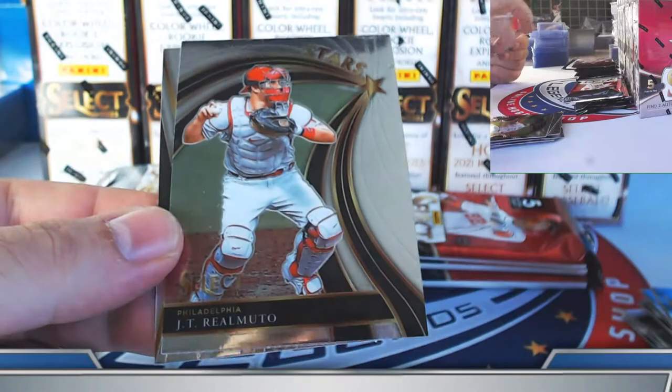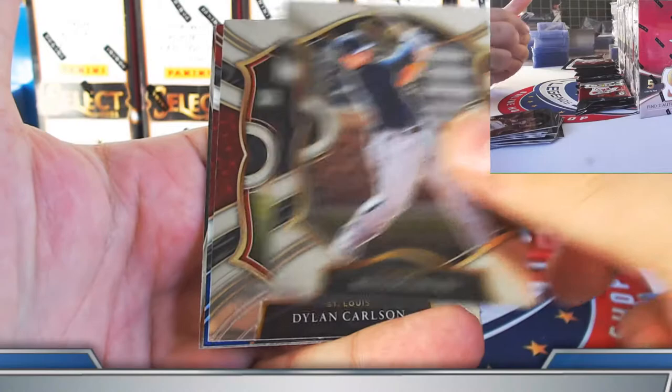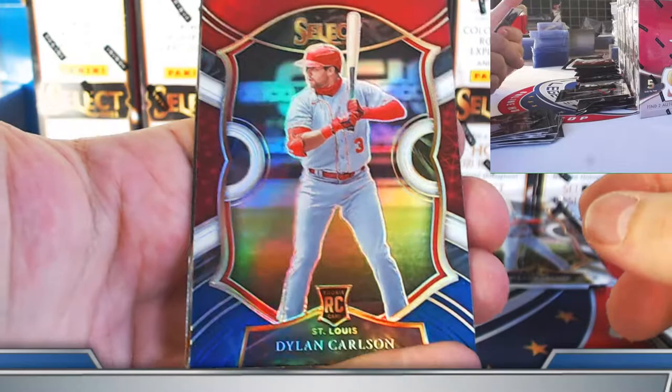K-Bear Ruiz, base rookie. Coming off a nice two-homer game last night. Yeah, his beat's getting louder. Dylan Carlson, base, and tricolor prism. We do see two tricolor prisms per box. Nice one there to get the Carlson spot on the board.